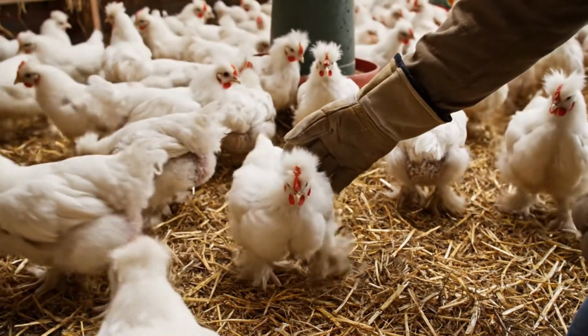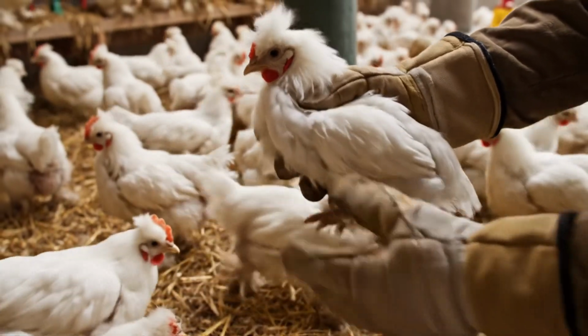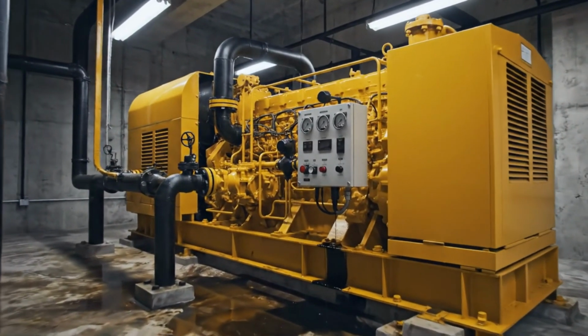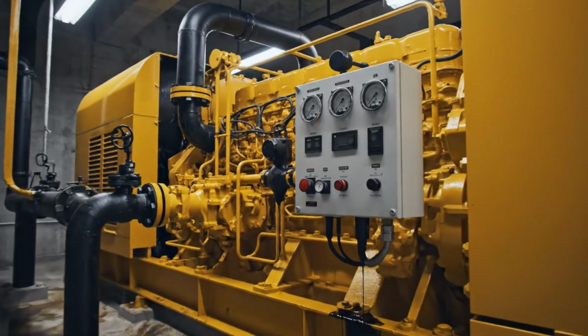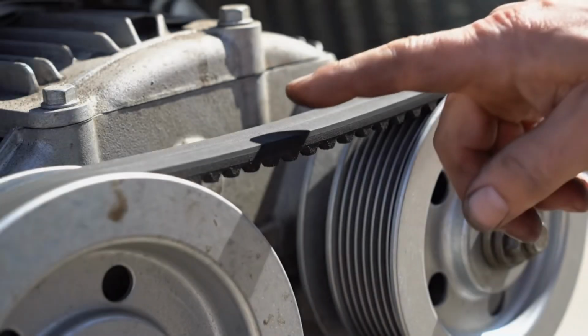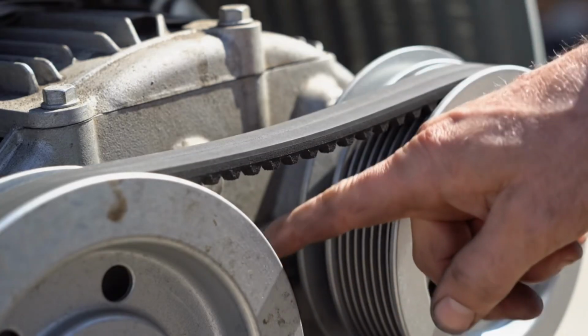Stunted birds are removed. In a precision system, uniformity is the metric of success. Power failure in the desert means death in minutes. The backup generator is inspected and primed. Fan belts are checked for tension. A slipped belt means lost airflow.